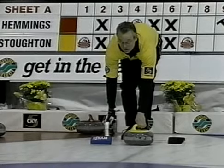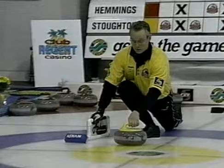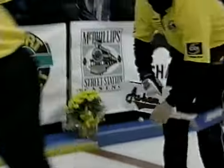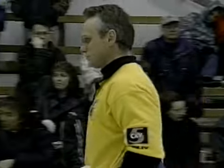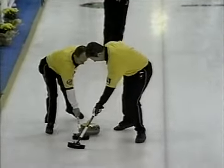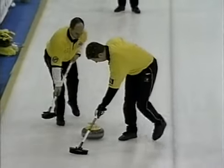Yeah, the Stoughton team will be a lot looser this end, knowing that everything's under control. They can kind of play the end to make Hemmings take his 1 and then have a draw to the button for the rest of the money. But definitely the intensity level is not the same after the game ends.